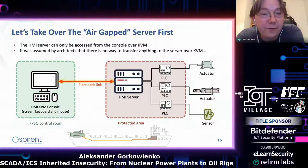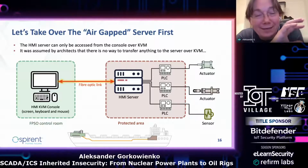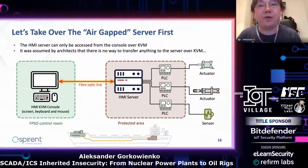So let's first of all talk a bit about hacking the air-gapped server. That HMI server was located in a heavily protected area. It's like a cabinet with finger-thick metal, probably able to withstand a nuclear blast. So you can't get there. Once it's there, it's there. And from there are thousands of connection lines to PLCs, and those PLCs are controlling this very complex drilling and oil processing machinery. It's hundreds of processes controlled by this system.